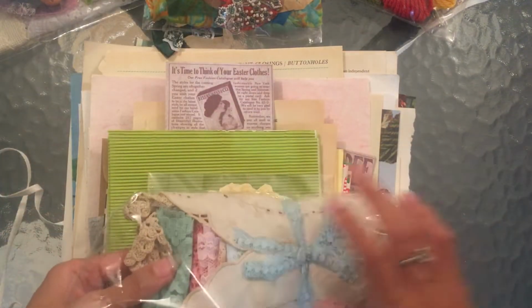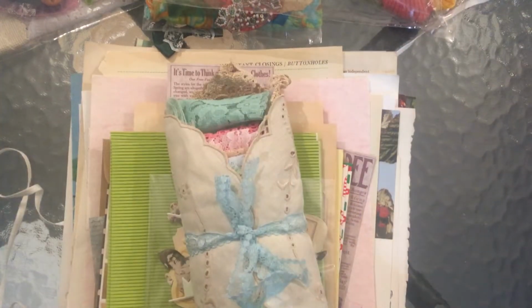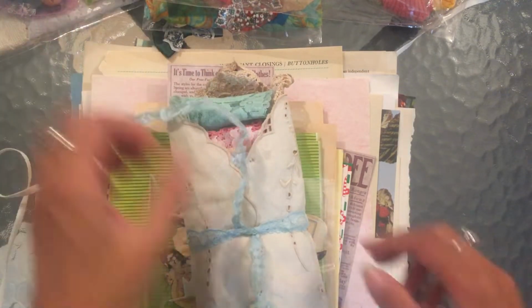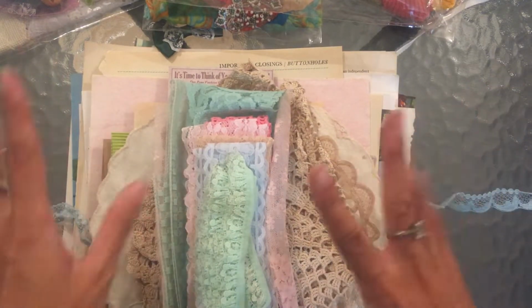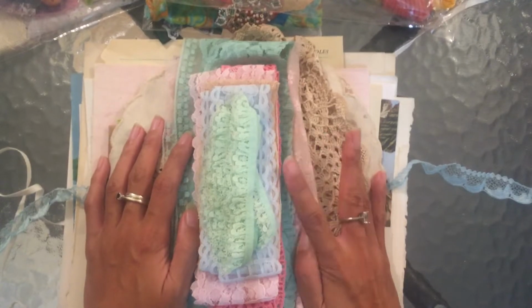She calls this the lace roll. I love that idea. Look at it. Oh, I am building up my collection of laces and I just love laces so much and I love using them in journals. Look at this. It looks so special. Oh, so pretty. I just want to look at it.